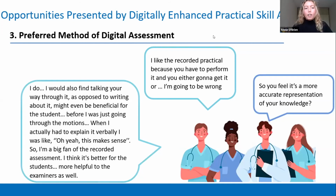I would also find talking your way through it as opposed to writing about it might even be beneficial for the student. Before, I was just going through the motions. When I actually had to explain it verbally, I was like, oh yeah, this makes sense. So I'm a big fan of the recorded assessment. I think it's better for the students, more helpful to the examiner as well." And I think that's an interesting point. It hits off what Cuisle was saying, where you lack that ability to zoom in, but perhaps if the student is verbally describing what they're doing, that can be a way of overcoming that challenge.